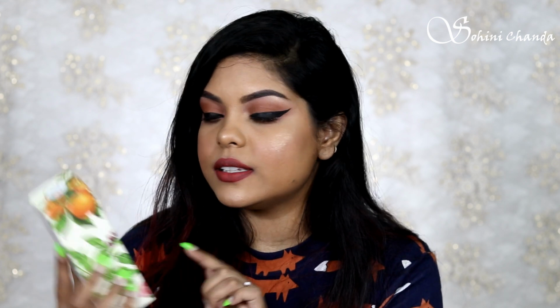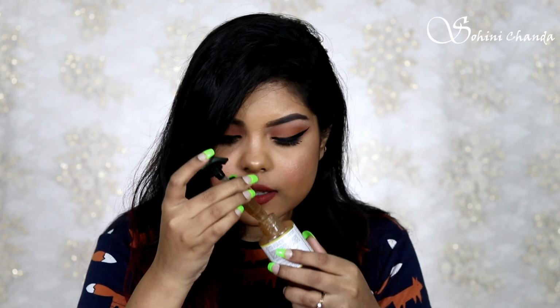Let's start with the skincare brand and let's start with Just Herbs. So Just Herbs sent me some of their skincare products, and there is a Sapta gel. This is a micellar water. Next they have sent this honey exfoliating face cleansing gel. It has a little bit of scrubs in it, so you have to be very gentle when you apply this. It smells super fresh you guys, very soothing, and I'm very excited to try this.